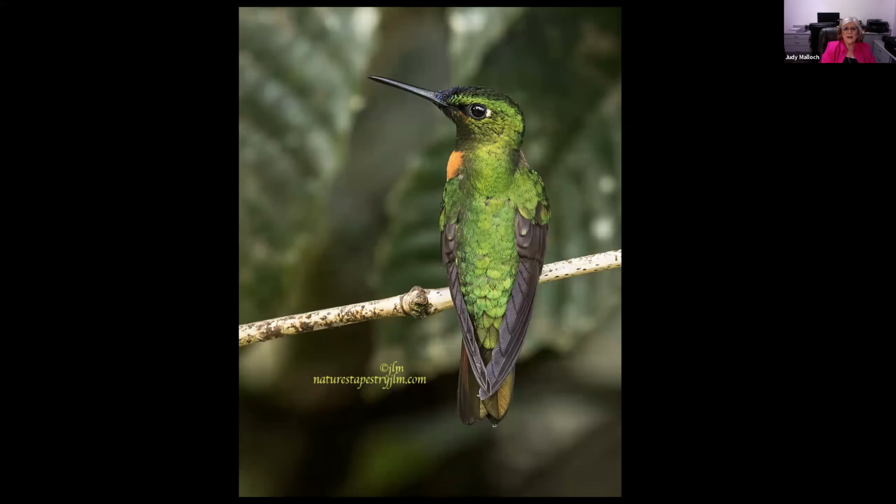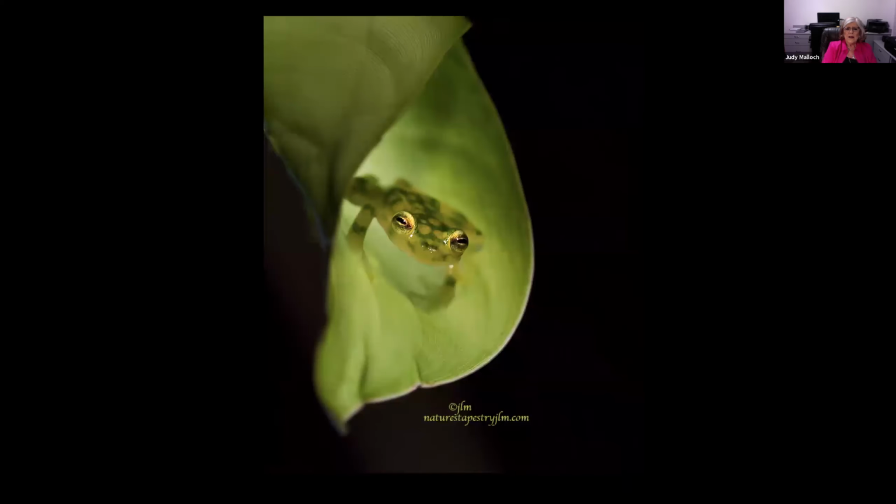The next is the Gould's jewel-breasted hummingbird. This is such a beautiful hummingbird, and it's from Ecuador. But again, if your lighting isn't in the right place, you're going to lose a lot of its beauty. So I always just kept that in mind and moved along so that I could get him so the light was hitting him directly. And this is a picture of a glass frog from Costa Rica. Now, they're more difficult because you have to be very careful with the lighting you use.